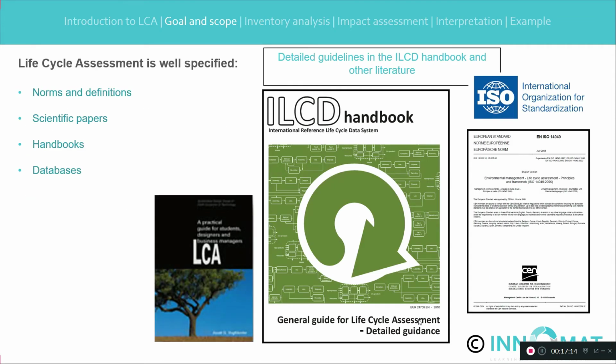LCA is well specified. The basics of the method are defined in the ISO 14040 and the ISO 14044. The Joint Research Centre of the European Union has compiled a comprehensive handbook on LCA of 400 pages, giving detailed guidance on how to make a calculation. In addition to that, there are ISO specifications on detailed subjects. LCA is still developing in its details by scientific discussions. There are over 10,000 peer-reviewed scientific publications since 1990.